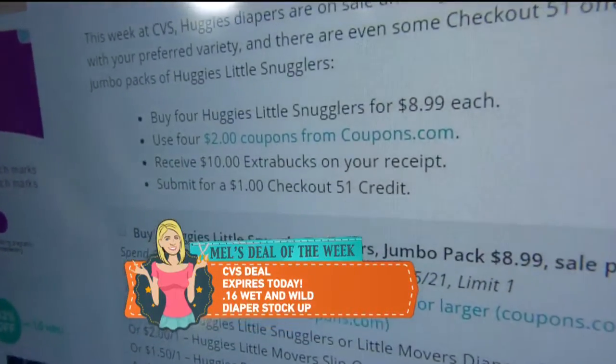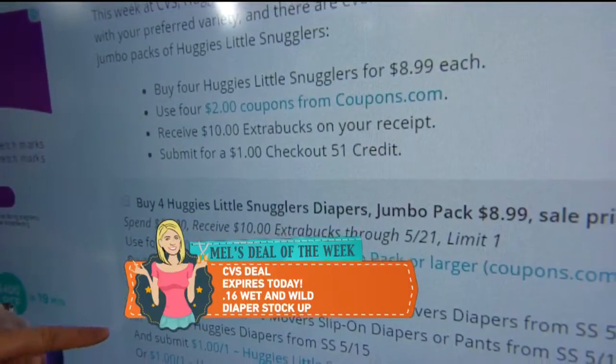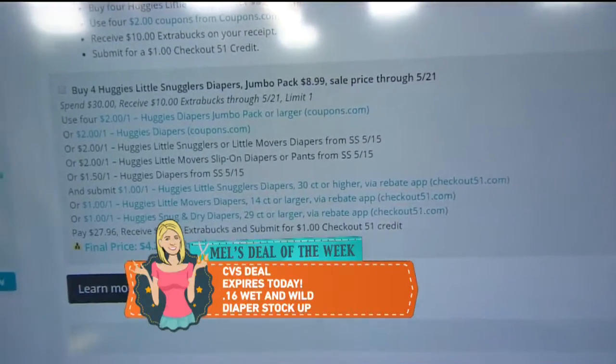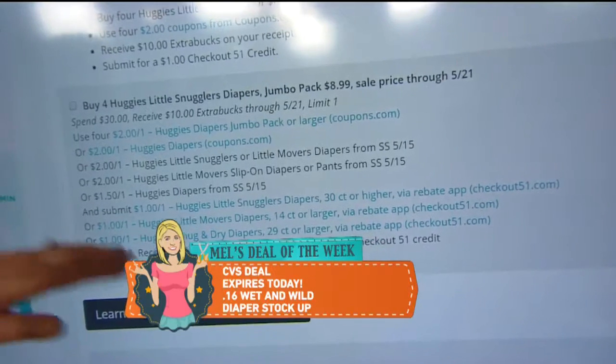You're going to use that in combination with getting extra care bucks back. So the whole point of getting the good deal on the diapers is that you're going to use four coupons, buy four of them, and you're going to get $10 extra care bucks back, so you can use on a future purchase. So it makes it $27.96. You receive the $10 back.